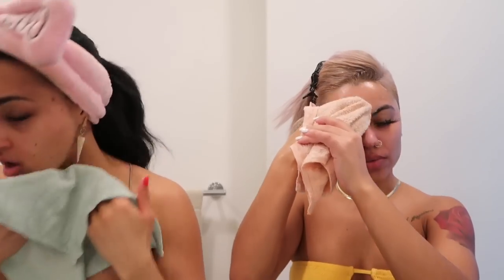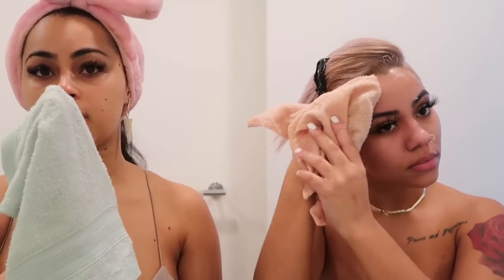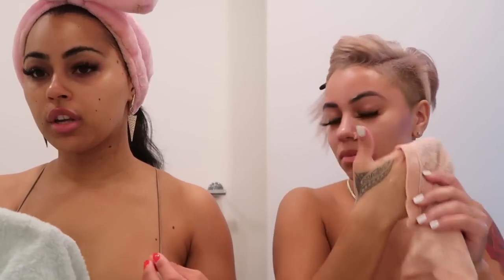And why do you recommend wiping off with a towel versus... Every towel has this texture. It's actually exfoliating for the skin. And you're getting a much deeper cleanse and removing the cleanser more effectively with the towel rather than just splashing water on your face.